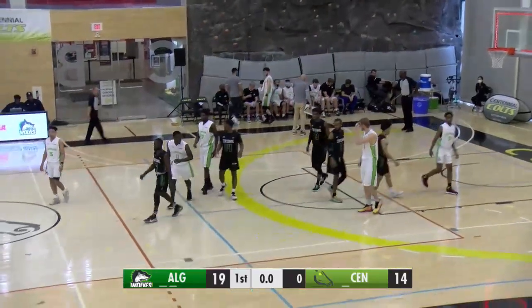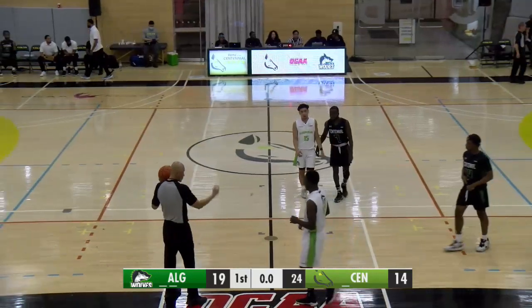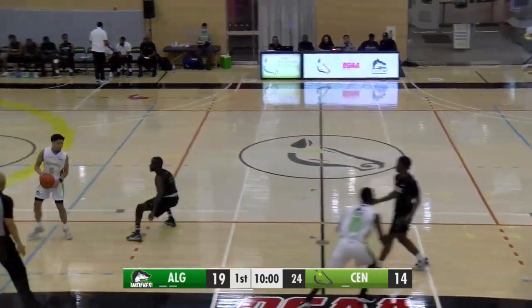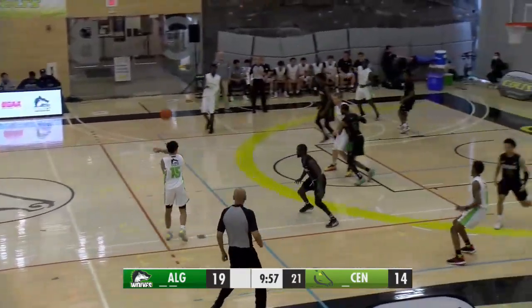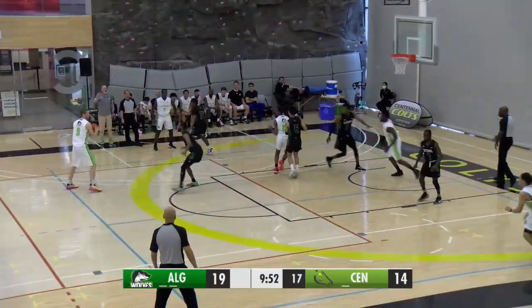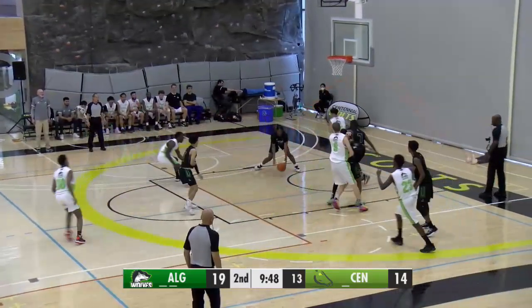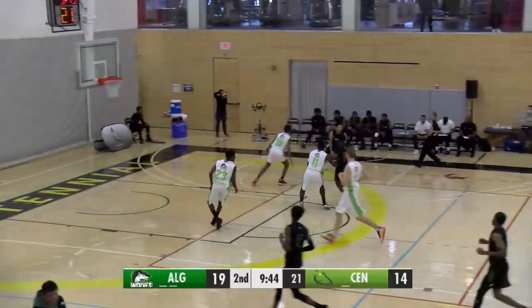Back here on Progress Campus in Scarborough, the Centennial Colts, fresh off their win last night against La Cité, look to keep their home record perfect. They are down by 5 to the Algonquin Wolves. Yeah, defending the home gym, always important. And right away, Algonquin turns it over.